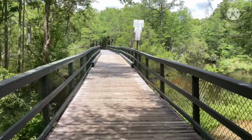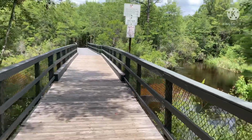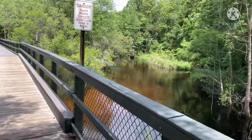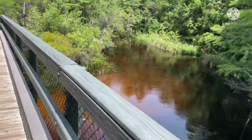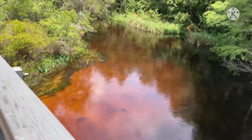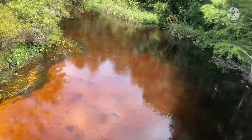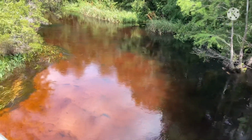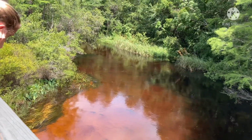Right here at the very beginning of the boardwalk, we already take a bridge over the tannic waters of Turkey Creek, and as you can see, it actually looks almost like sweet tea. Now, we've had a lot of rain recently, and that's what causes this water to look this way. All the leaves, the saps, the different detritus from the different trees that are in this area leach into the water and give this creek a tannic look, but it's actually very, very clean.